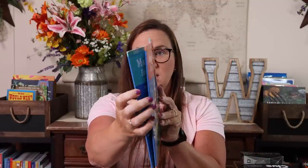I don't even know how to explain them. They're literally like 42 pages each. So they would take up absolutely no room and they're colorful. So I think she will really like that.